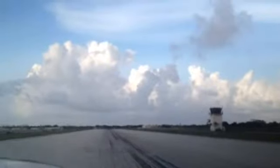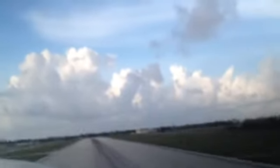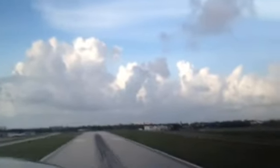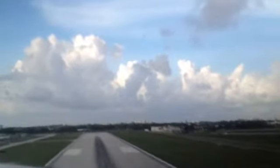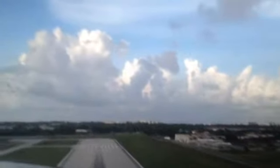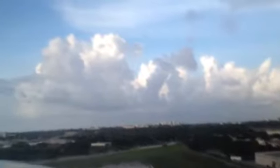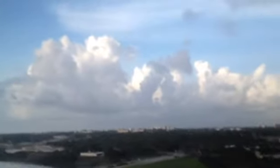Cutlass 64 Victor approved as requested. There's a helicopter over the shoreline. He sees you traveling at 300. Roger. Stop along the shoreline. We got the chopper inside, 64 Victor. Cutlass 64 Victor, at the Boca Hotel, contact Pompano Tower. Have a nice day. At the Boca Hotel, contact Pompano. You too. Stick with Victor.